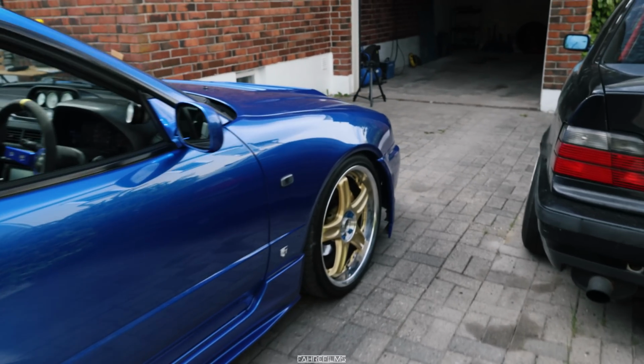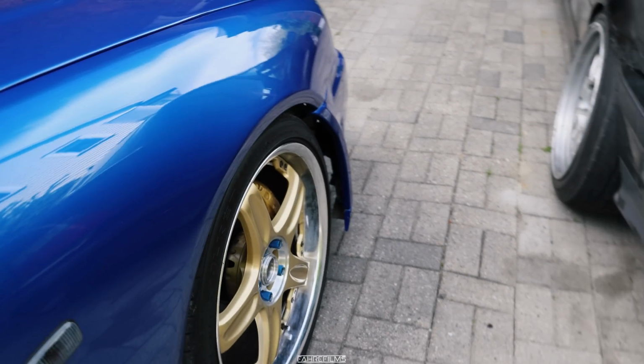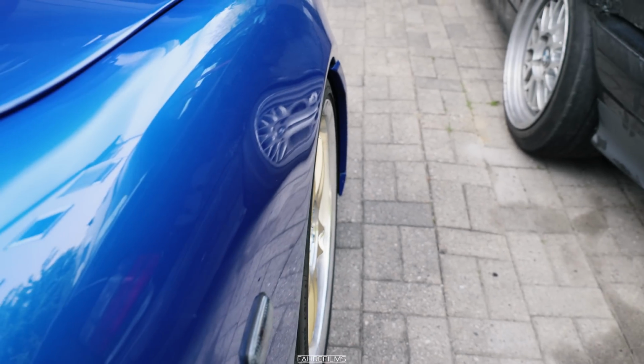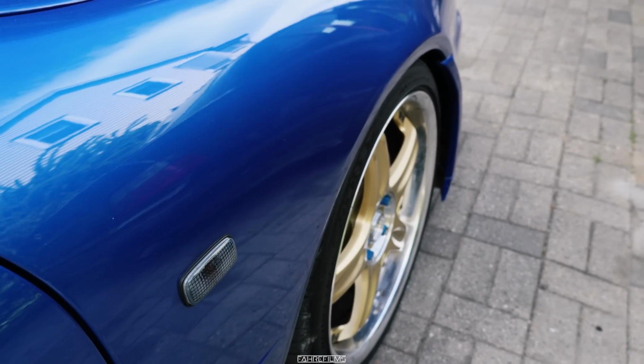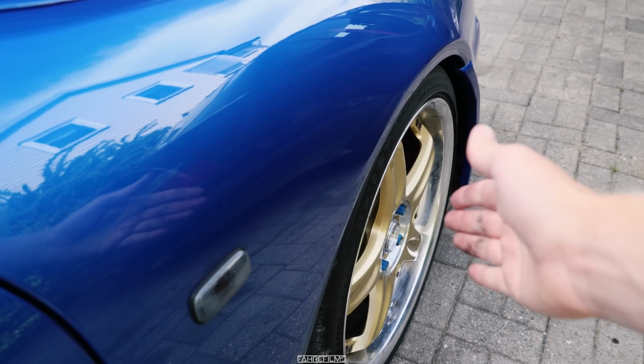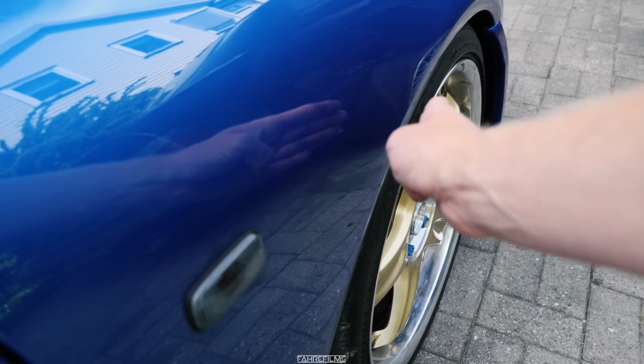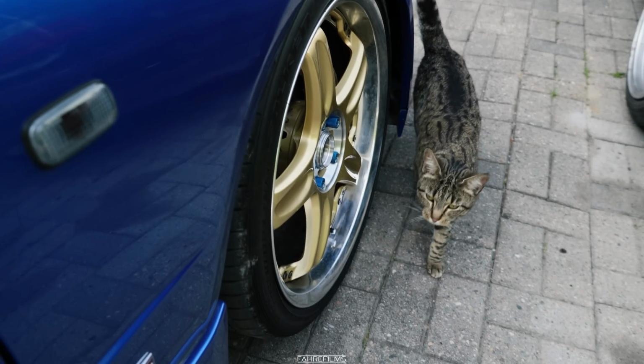We come to the front here. I'm not really sure, because you see right here, it's gone. We have to go there to see it. So it's a little bit more on the inside. So I don't know if a 5mm or 10mm spacer would be enough. My other wheels were way more aggressive with a little bit outside on the wheel arch actually.